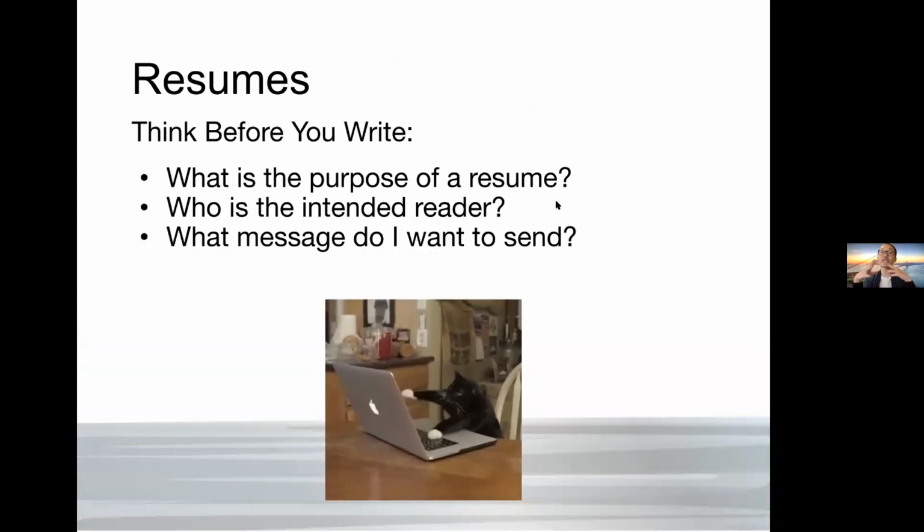So just a really general tip before you go ahead and get started in preparing a resume. I know that some of you might have resumes that are polished, that are ready to go, you're ready to go to the career fair, whereas some of you this might be your first time writing a resume and you're not entirely sure what is going to go on there. So some questions for you to think about when you're preparing a resume is to ask yourself, what is the purpose of a resume? Who's the intended reader and what message do I want to send?